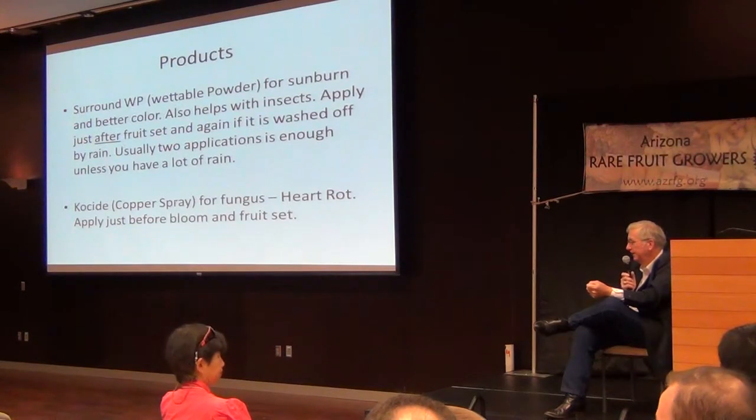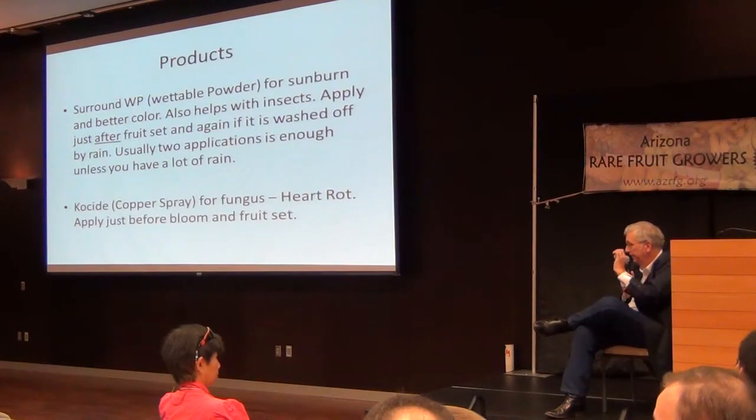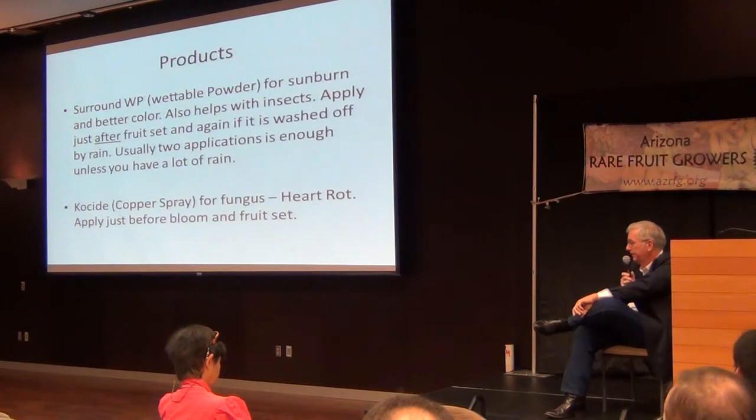There's another bug that's fairly common. I know most of you have probably seen it. It's called a leaf-footed bug. They love pomegranates. You hardly ever see a pomegranate grow without some leaf-footed bugs. They don't really hurt much if you put Surround on them, but if you don't, they'll sting the fruit, and on the inside of the fruit, they'll make little black places. And that will cause fungus to form inside the fruit, which is a real problem. So, like I say, Surround is organic, so you can still be organic and use Surround. My orchard is organic, but Surround's fine.